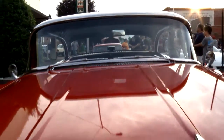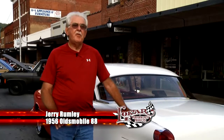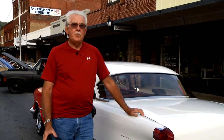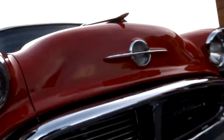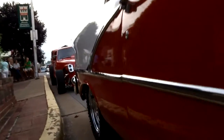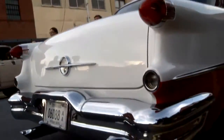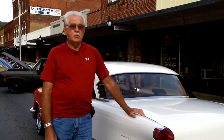This Oldsmobile was chosen for its rarity. They're few and far between. You just can't find them. You can't even find parts for it anymore. My brother-in-law had it, and he had built a carport, and the carport blowed down on it, and it was just sitting there with the top flat down against the seats. And I got it from him. It took me about, I guess, 4 months to find the top for it. So I just went from there.